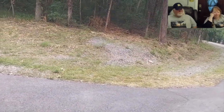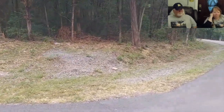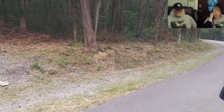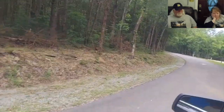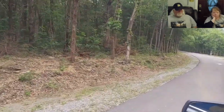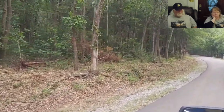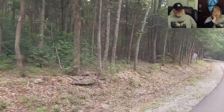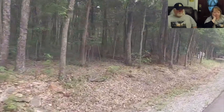Going to go back around through the campground so we can pick up the view of the other campsites that's on the opposite side of the road. It's a nice place for riding a bicycle. I enjoy riding my bicycle around in there.